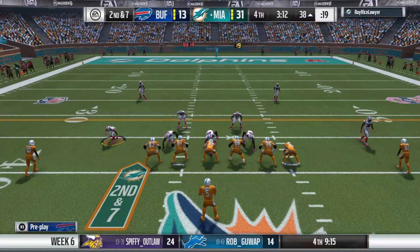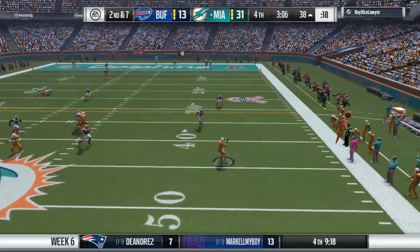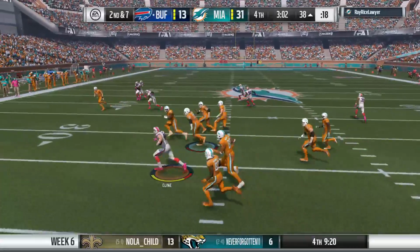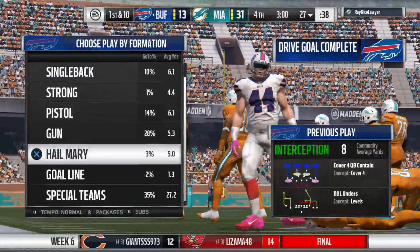All right, now, look at 56. Out of the gun, they'll look to throw. Flush to his right. He rifles one that's intercepted. A great read, and it's picked off. And he's able to get it back to right around the 27. And here come the Bills.